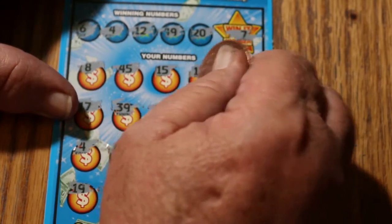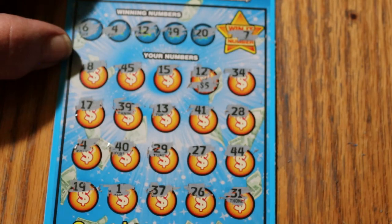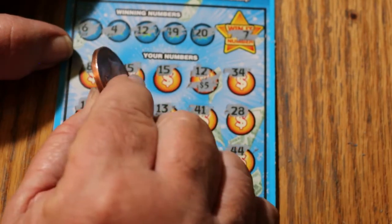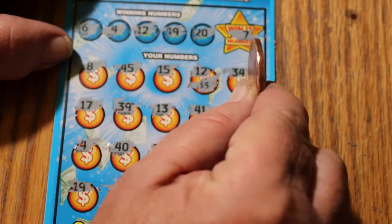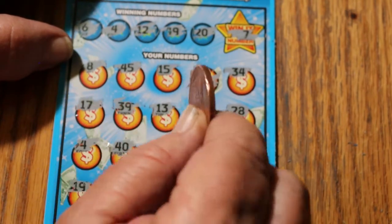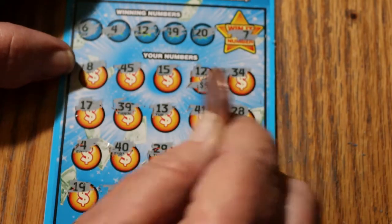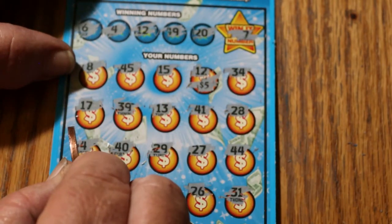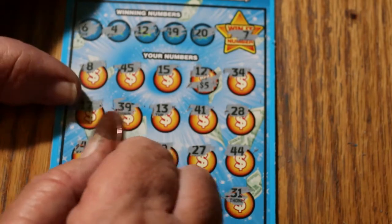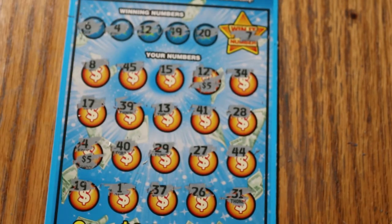What do we got? Well, we clearly are missing something here. Hey, yay! 8, 45, 15, 34, 17, 39, 13, 41, 28, 4. Oh, okay, 4. There we are. 5 and 5. Gotcha. Boom. So we got 10.